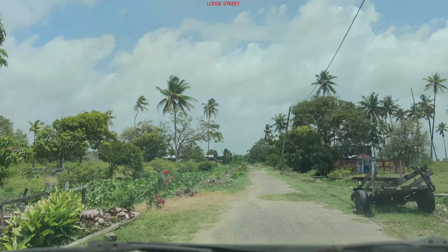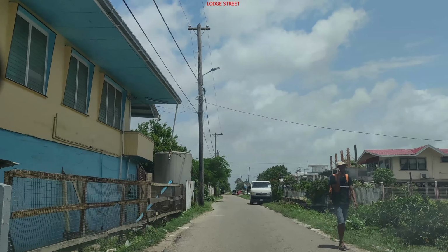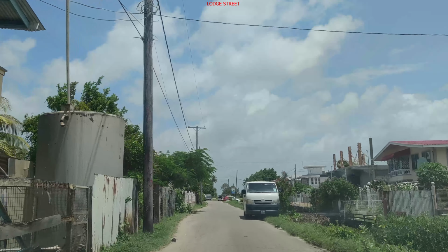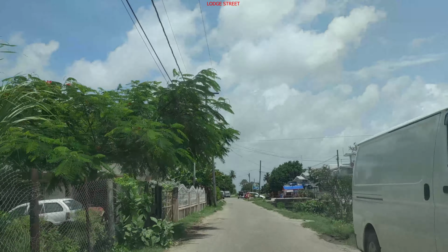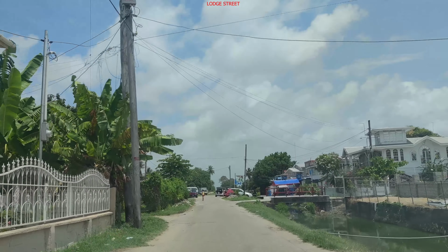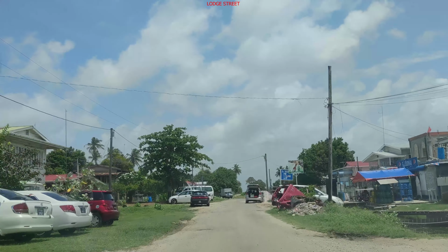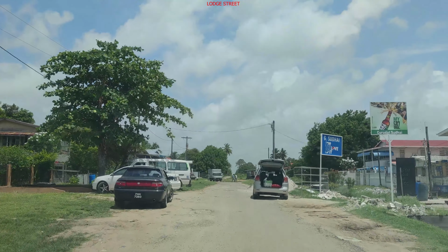Alright, good afternoon. So this is the second half of Large Street in Central West section here of Rosehall. The other video that we do, you're gonna look for it. We got another section of Large Street covered here in the other village.